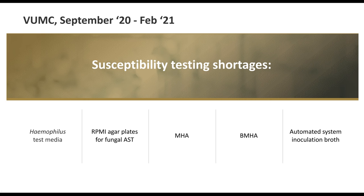So like I mentioned, we've dealt with a lot of testing shortages, and this has also impacted susceptibility testing. I've given a little bit of a list here to show you what we've dealt with recently. Actually, just this morning, we're dealing with a shortage of our test cards. And so you can see it ranged the gamut from Haemophilus test media, our RPMI agar that we used for Candida E-testing, the Mueller-Hinton agar, blood Mueller-Hinton agar, our susceptibility test system inoculation broth, all these different things. The supply chain has been very difficult to manage.